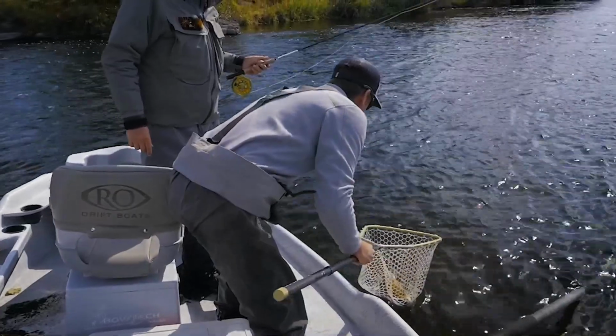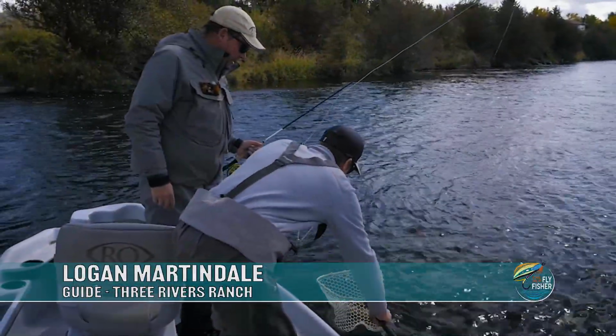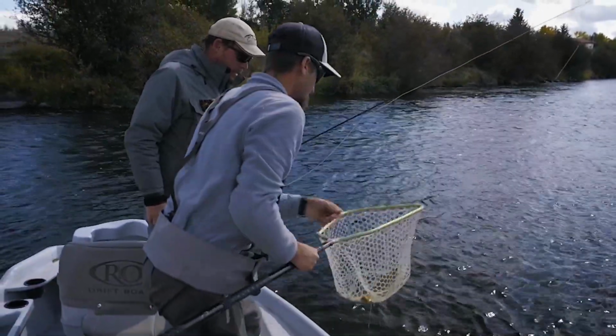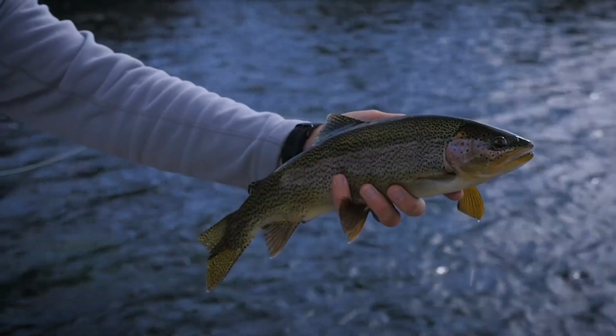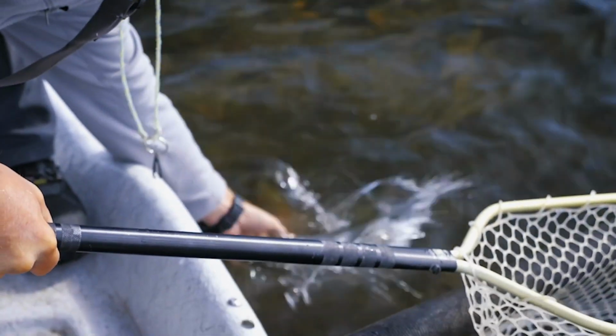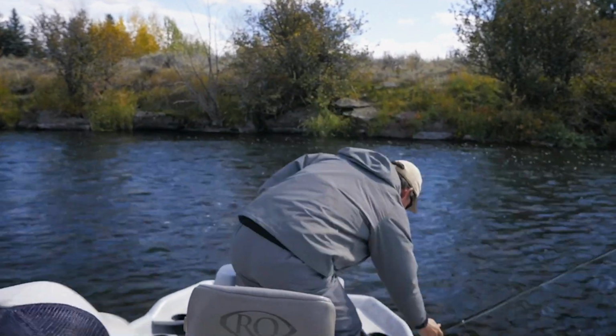Now, is that a typical fish that you catch here at Henry's Fork? I would say that's, for this float, it's probably average, maybe slightly bigger than average. Nice. Henry's Fork rainbow trout. That'll play, won't it? That's great. This afternoon's gonna turn on. It's gonna be good. Nice work.